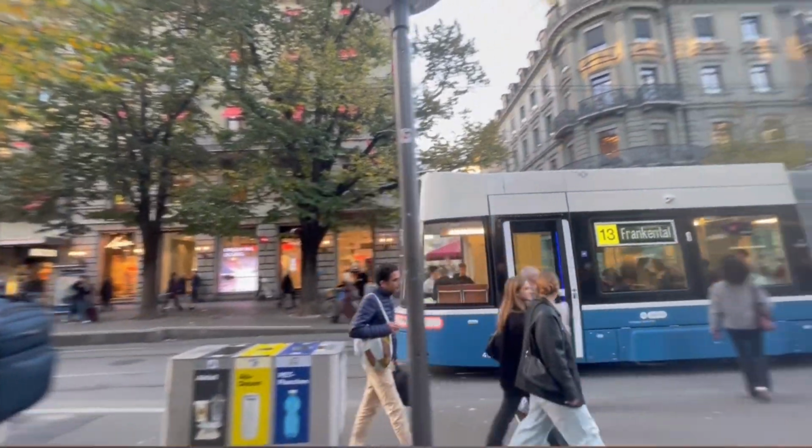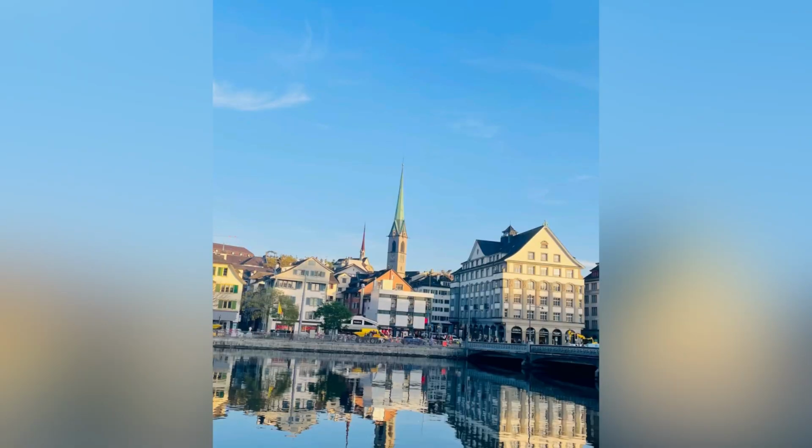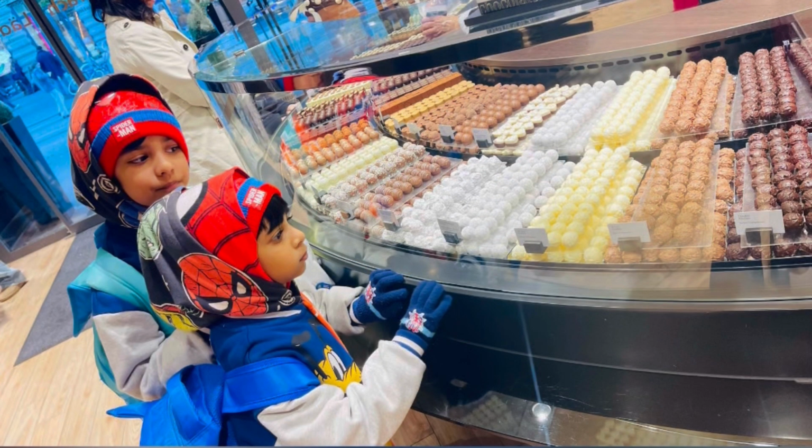It was a busy and lively experience. Now time to go back to the hotel. Before going back to the hotel, we visited a Swiss designer chocolate store and the chocolate taste was heavenly.